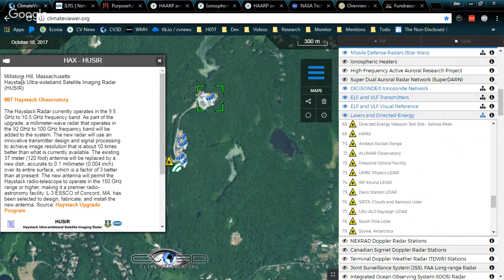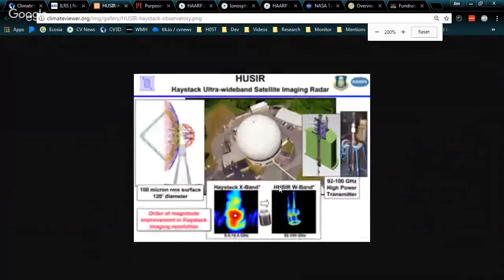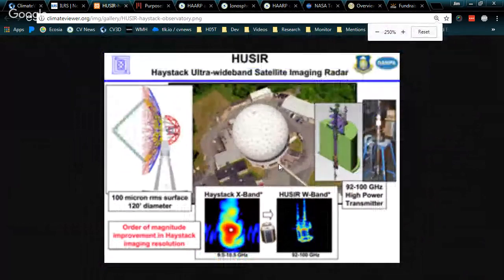Millstone Hill, Massachusetts, Haystack Ultra Wideband Satellite Imaging Radar, HUSIR, is at the MIT Haystack Observatory. My memory did not fail me. Yay! So this is an X-band radar, and you can see it right here. This is the one that they use in conjunction with the launches of the lithium rockets that everybody bitches about so much. When they're launching lithium from Wallops, they're listening to it at MIT. And that is with this bad mamma jamma here. Whoa, 120-foot diameter antenna dish inside that golf ball, which is X-band.